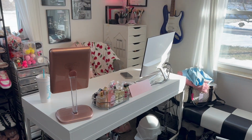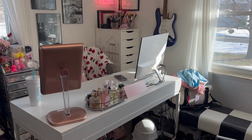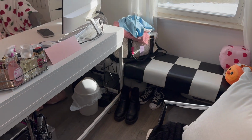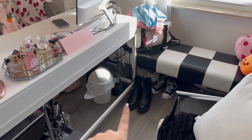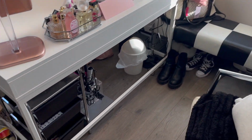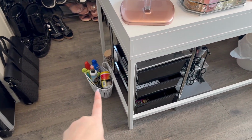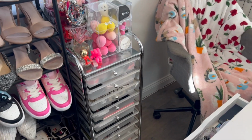So this is what my desk and vanity area normally looks like. I have all of this stuff right here. I need to take care of this. I've got some shoes down here, which don't really bother me, but those need to go under there. We've got this drawer unit. This needs to be taken care of. This was originally in the Beetle and needs to be relocated.